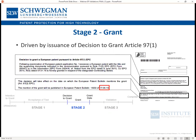This is why we have to be certain that the intention to grant text is accurate and reflects the client's wishes. Further down the page, this document states the date of mention of grant in the European Patent Bulletin, shown in red on your screen. This date is the grant date, and it is important for 2 reasons.